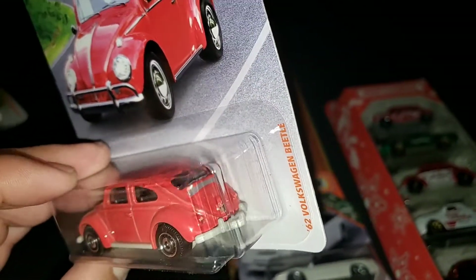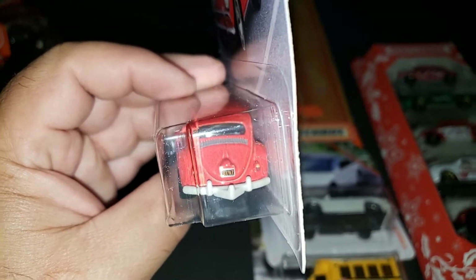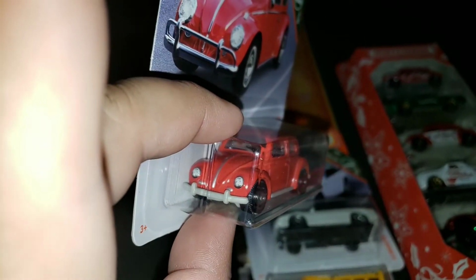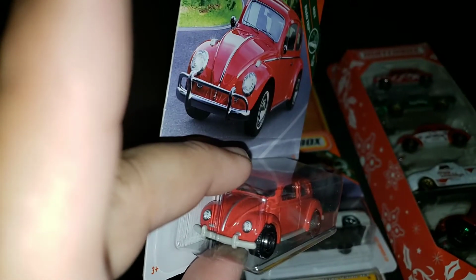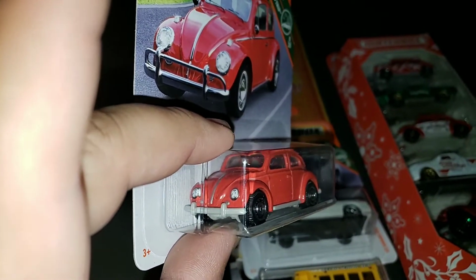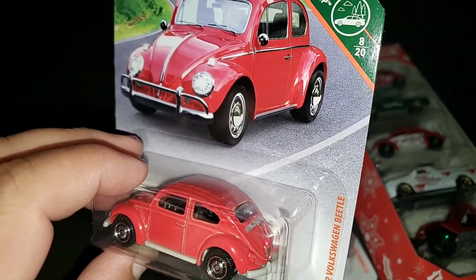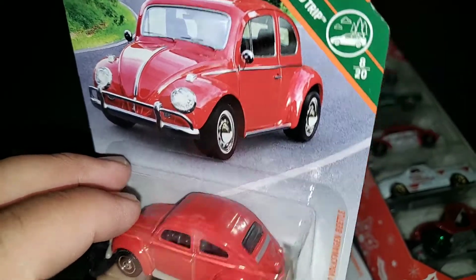I love the detail on this Beetle. Even on the plate right there, it says Beetle. I know it's a little hard to see, but that's what it says. Very nice little detail. Check out the headlights there. Very nice piece. I mean, the bumper does not quite match the card art. I wish they would have done a chrome bumper, front and rear, to make it look a little bit more realistic. But, you know, it's still a very cool piece.